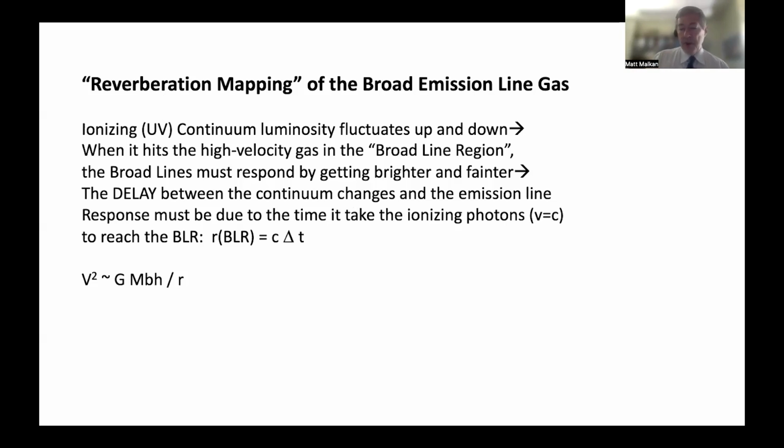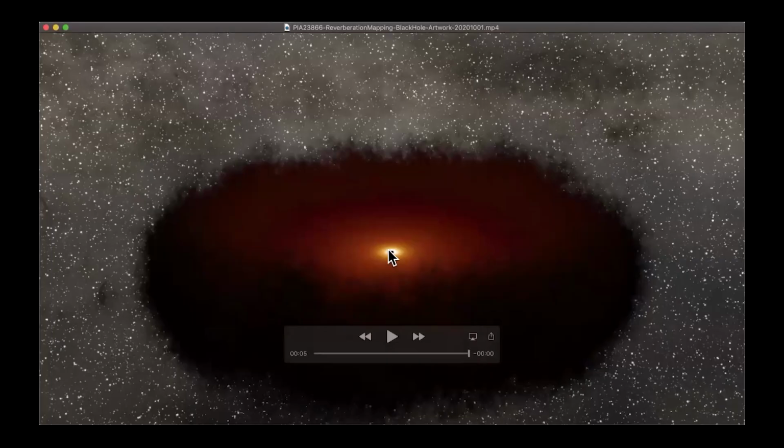Those photons only travel at the speed of light to reach the gas that produces the broad emission lines. There maybe is an accretion disk around a black hole, even black at the center. That's super hot. It's producing ultraviolet and X-ray photons.